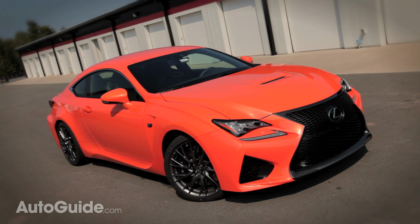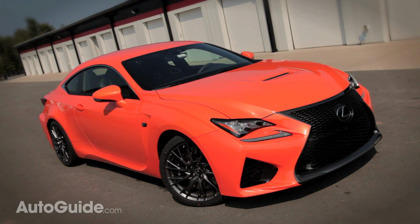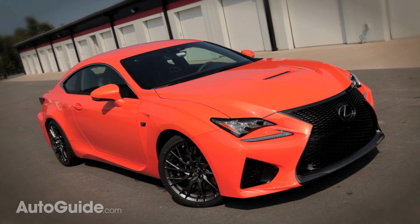The RC F Coupe is a uniquely Japanese retort in a debate that's been dominated by German manufacturers. This thing competes with vehicles like the brand new BMW M4, the Audi RS5, and of course the Mercedes-Benz C63 AMG. It's a V8-powered rear-wheel drive hellion that Lexus executives hope will bring younger buyers into its showrooms.